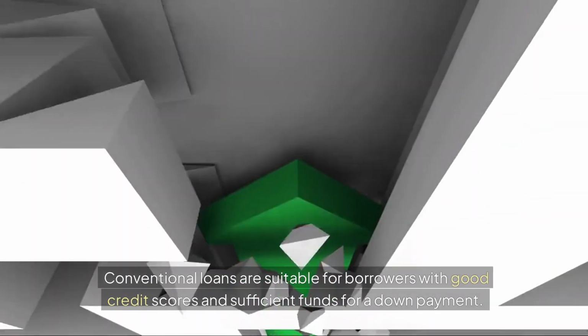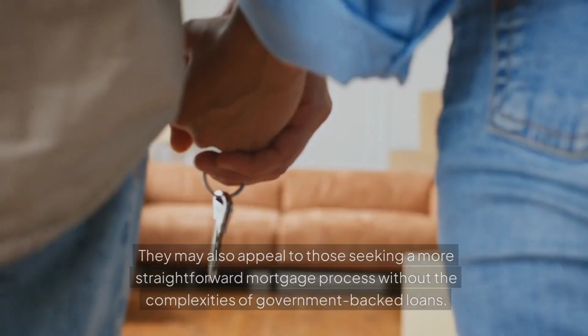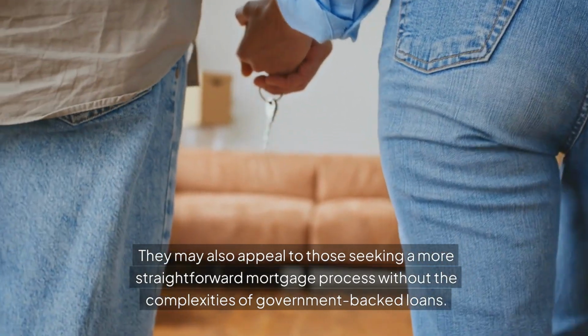6.4 Ideal candidates. Conventional loans are suitable for borrowers with good credit scores and sufficient funds for a down payment. They may also appeal to those seeking a more straightforward mortgage process without the complexities of government-backed loans.